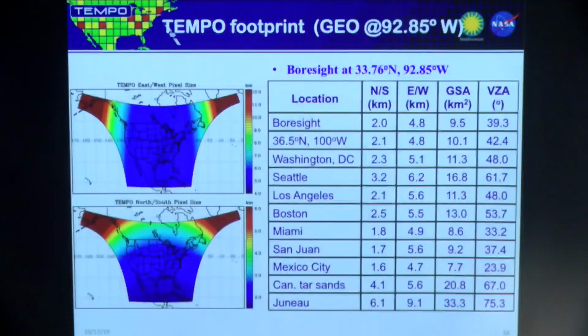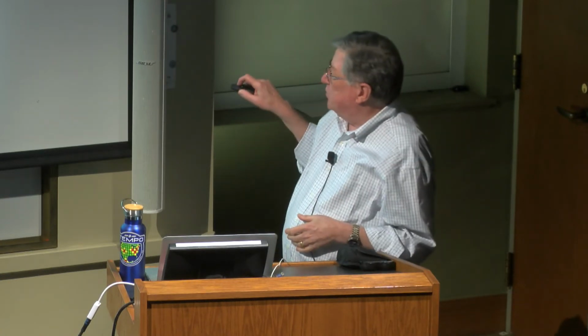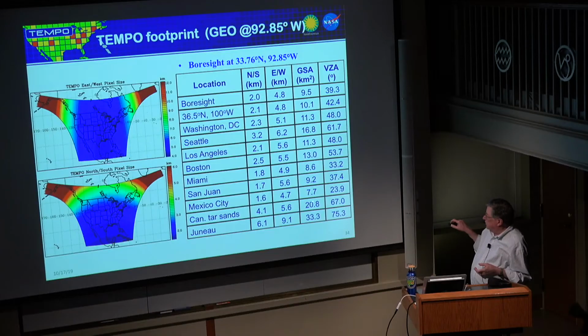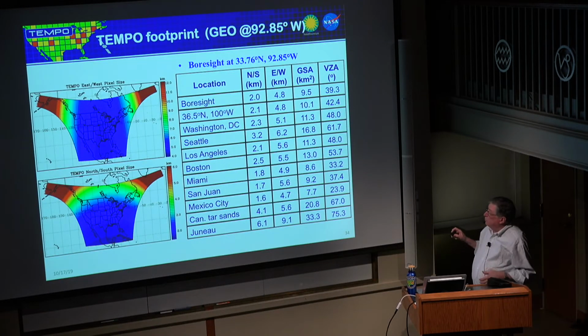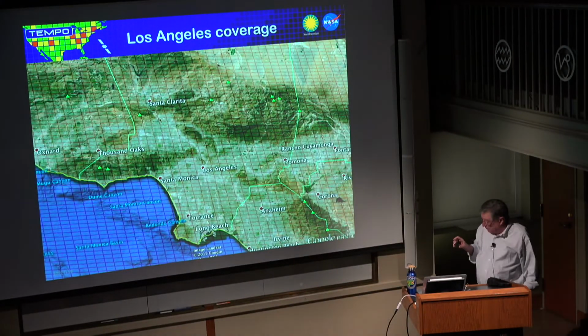And then here is how the size of the pixel changes with location. So when Joe's looking out at the globe at the center of the field of regard, where it gets more curved up above, it gets worse, and when it's closer to the equator, it gets better. So in Mexico City, we're at 8 square kilometers, and even up at the oil sands, we're at 21. We can even see up to bits of Alaska, but we don't really know how useful that's going to be just yet.